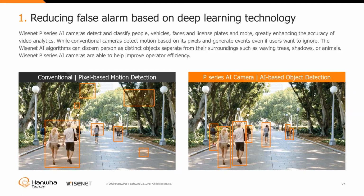With AI, it doesn't matter even if there is a storm, even if there is an earthquake, even if there is rain, it doesn't matter. The camera is only looking for the person, so it is that accurate.